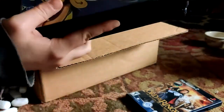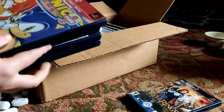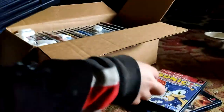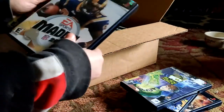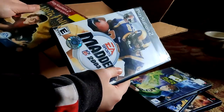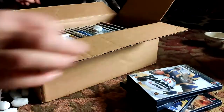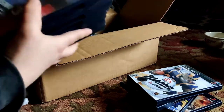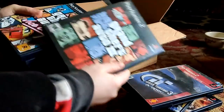Sonic Mega Collection. Bunny? I swear to God, stop trying to eat the packing peanuts. My rabbits are trying to get themselves killed. I do not have this one. This one goes in the keep pile. Do not have this one. Goes in the keep pile. I mean, why would I have that one? I do have this one, I believe, so it goes in the sell pile. Bunny, I swear to God, stop eating packing peanuts. They're not tasty! I do not have this one. Goes in the keep pile.